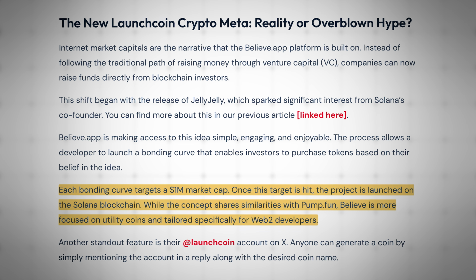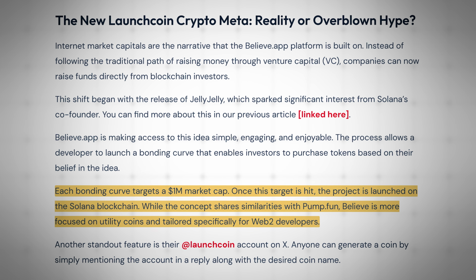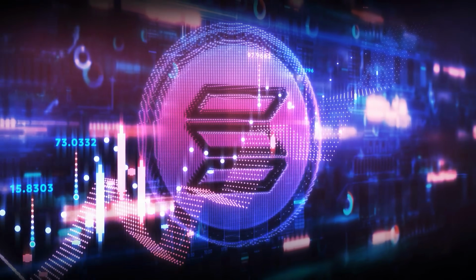Believe's backend detects the reply, checks that the tweet's engagement meets a certain threshold, and then creates the token on the Solana blockchain. Once created, the token trades on a dynamic bonding curve with a graduation level set at a $1 million market cap. After hitting that threshold, the token gets launched into the broader Solana ecosystem via Meteora. Now, it's important to note, though, that Believe is geared more towards Web 2 developers and focuses on tokens with real utility, not just speculation.